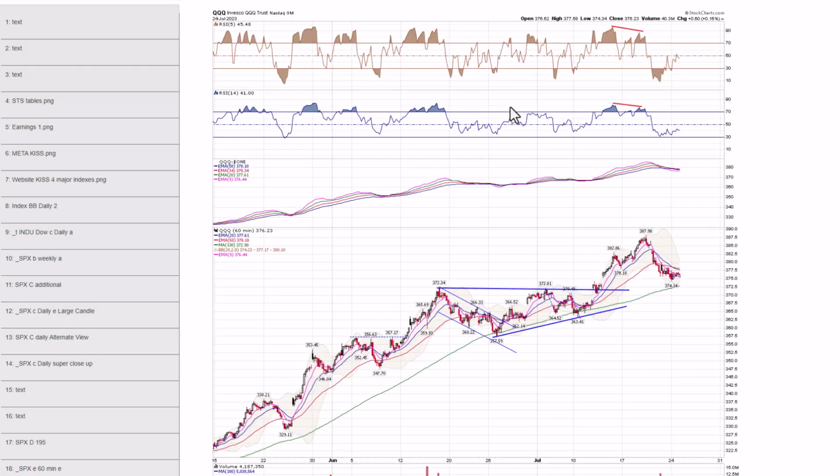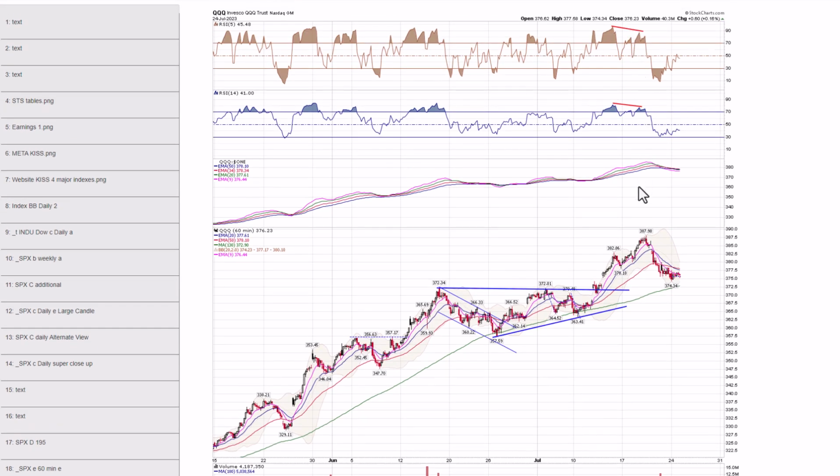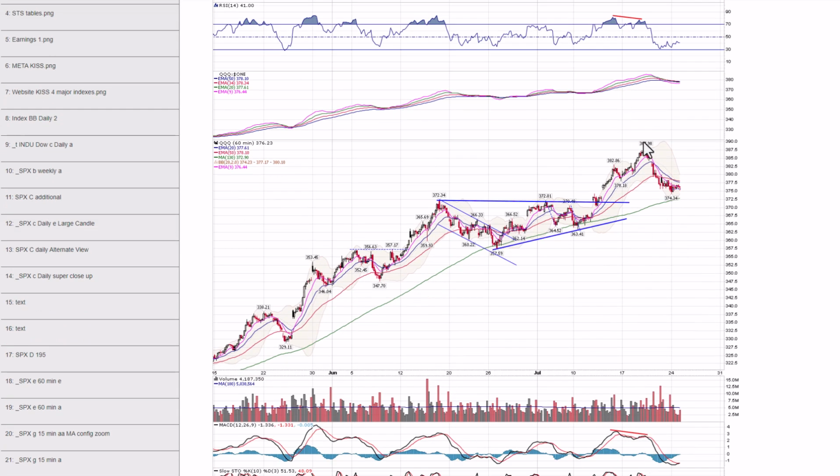Next, chapter 26, here's the 60-minute chart. Remember this ascending triangle I was showing back in early July. That obviously played out. But last week I talked about this very obvious MACD divergence. And indeed, that did produce a nice pullback so far.